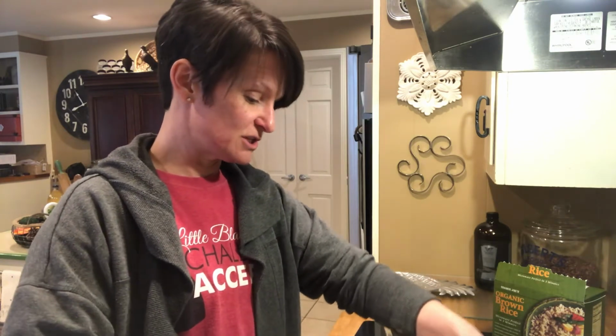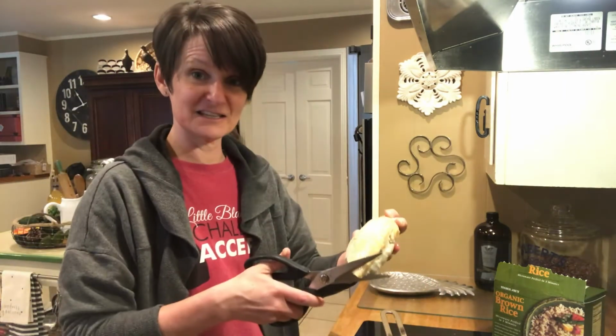So I can just toss these vegetables in. I have already cooked turkey. So kitchen shears are my best friend. I just take this turkey and chop it up into little pieces.